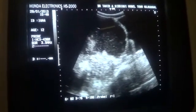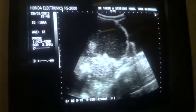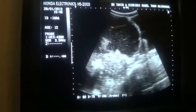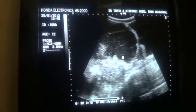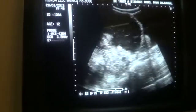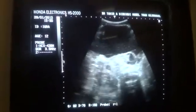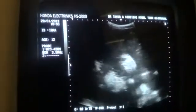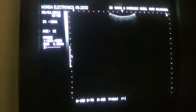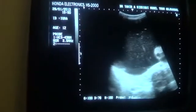This is the urinary bladder. This is the cystic area with internal echogenic solid elements. This is a solid element, this is a solid element, and these are the debris or internal echoes within this thick wall. This is the cystic area seen in transverse section. When I move the probe anteriorly towards the patient's head, up to the epigastric region, let me apply some gel here. So I see a cystic area extending from the epigastric region.